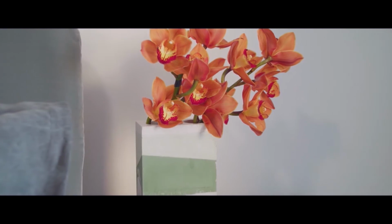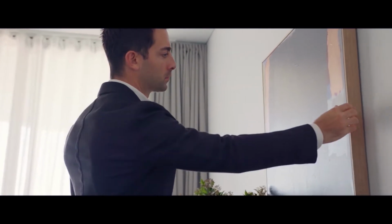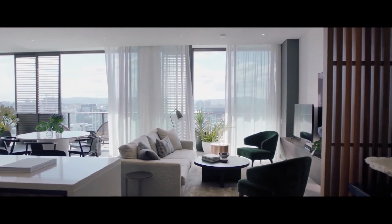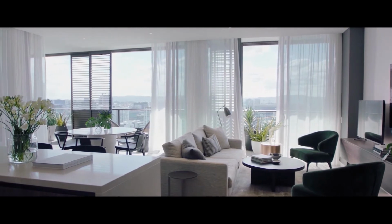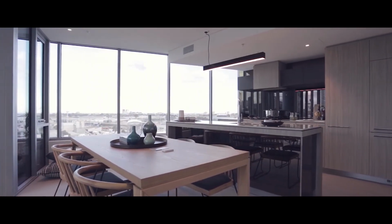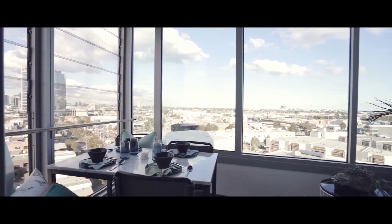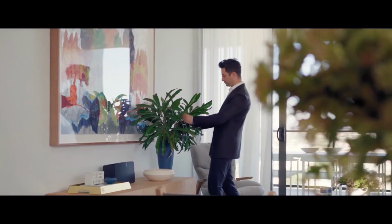Keeping it simple, go for your statement pieces. In apartments, I wouldn't really choose pendant lighting. You might have a really fabulous statement light over your big kitchen bench, but apart from that, I would stick with the recessed lighting and buy beautiful lamps and create mood that way.